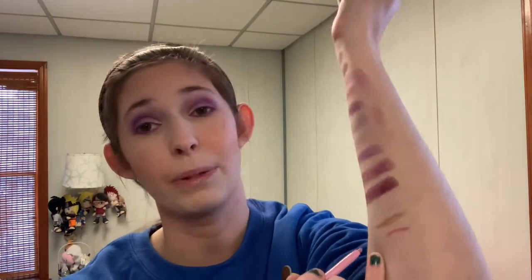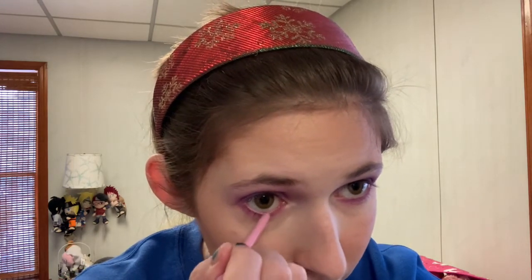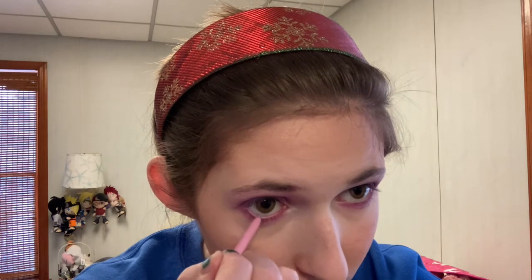Okay, yeah, I would say it's more pink than purple. I'm gonna see if I could put it on my waterline because that's what everyone says these are so wonderful for. It actually worked. Look at that. My god, it's actually opaque. Wow. I don't know if I really like that color there, but wow.